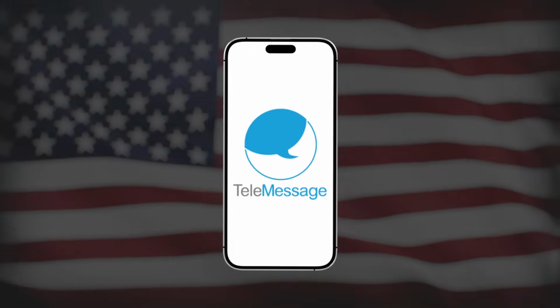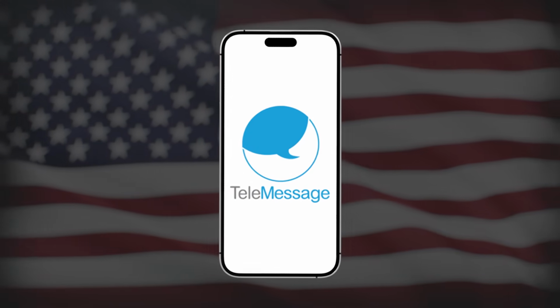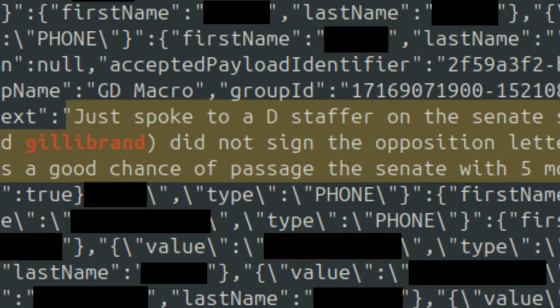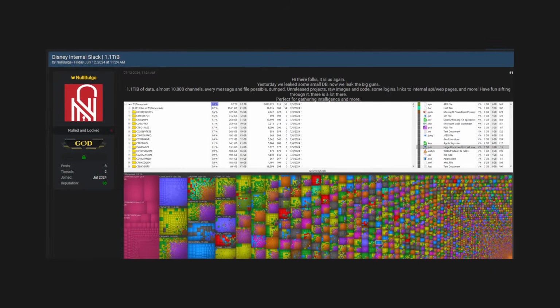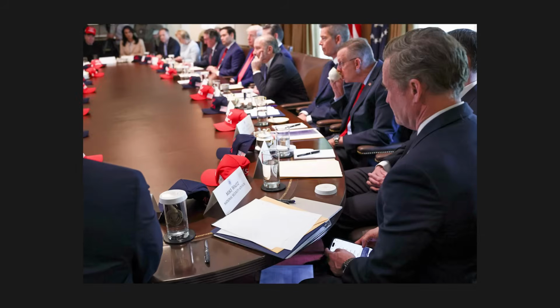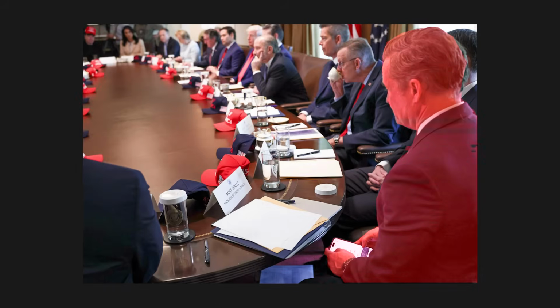The app that the US government relies on to keep their conversations secret has been leaking messages instead. Also in your hacking news roundup, the CEO of a VPN has a lucky escape, and the Disney hack wasn't quite as it seemed.